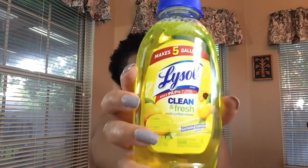And I also picked up some Lysol Clean and Fresh multi-surface cleaner. These are kind of like small containers, but I just wanted to try these out. I normally don't buy name brand cleaning products, so this is a way for me to try those. And this one makes up to 5 gallons. So I went ahead and bought a spray bottle for it so I can mix some up, and that way I can have it diluted, because this is concentrated, so you can just make a batch of it.